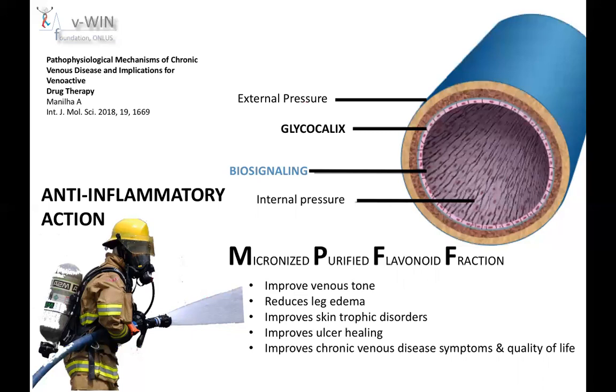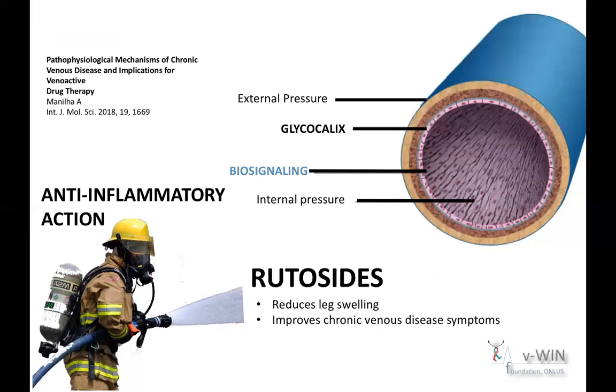It is also able to improve the skin alterations we have discussed in lesson number 1, including also the opening of those holes we called ulcers. And it is able to improve several symptoms related to the chronic venous disease, again described in lesson number 1, improving in this way the quality of life of these patients.